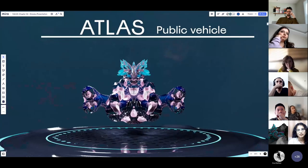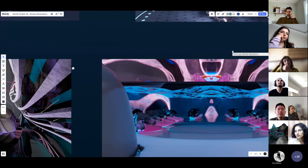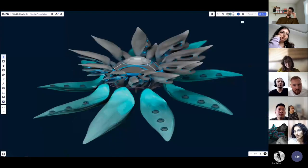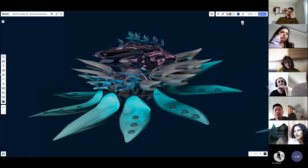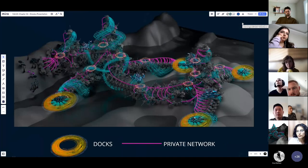Now coming to the dock. The dock was a highly efficient and functional transportation hub. It consisted of a three-layered radial structure inspired by the shape of a flower, which added to the overall beauty and harmony. The outermost layer consisted of open petals that formed a private vehicle parking area. The design of the petals allowed for easy access and exit of vehicles, reducing congestion and optimizing the use of space. The middle layer of the dock was designed in the shape of a bud and served as a waiting area for hybrids. This layer was a place where the hybrids could gather and wait for their public vehicle to arrive. The central area was designed to accommodate public vehicles, that is, Atlas.